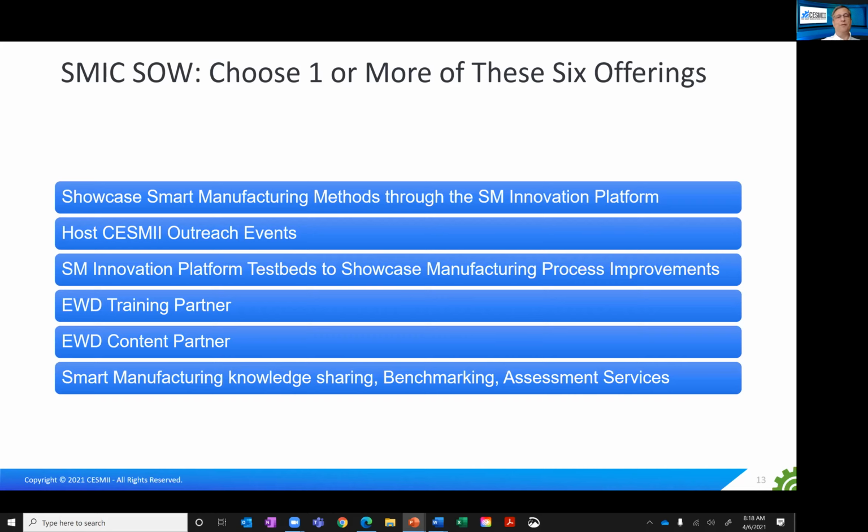And lastly, smart manufacturing knowledge sharing, benchmarking, and assessment services. So we are selecting SMICs that have subject matter expertise, either in an industry vertical or technology horizontal. And we want to leverage that and have them engage with membership or prospective membership to share that knowledge and expertise, having innovation or envisioning sessions, benchmarking, and assessment services, basically helping members solve manufacturing problems, bringing in their subject matter expertise and the SESMII service offering. So those are the 6 different predefined work areas. So for the RFP, you can select one or any multiple of these.